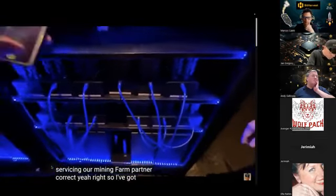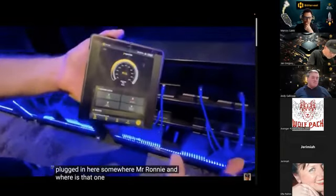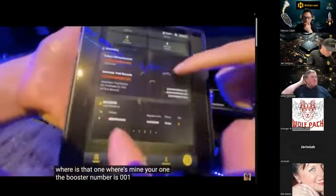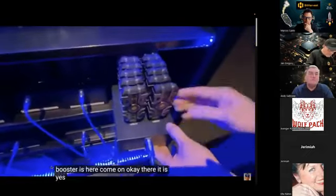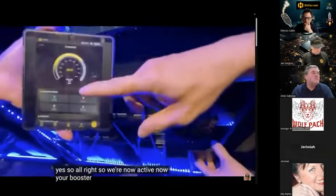Yeah, right. So I've got a booster plugged in here somewhere, Mr. Ronnie. And where is that one? Where's mine? Your one, the booster number is 001. 001. Yeah, your booster is here. Come on. Okay, there it is. Yes. So, all right, so we're now active. Now your booster is active situation.